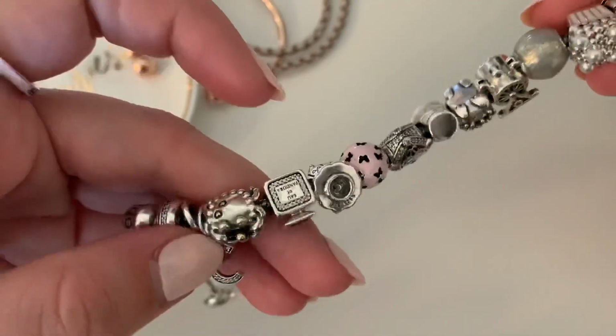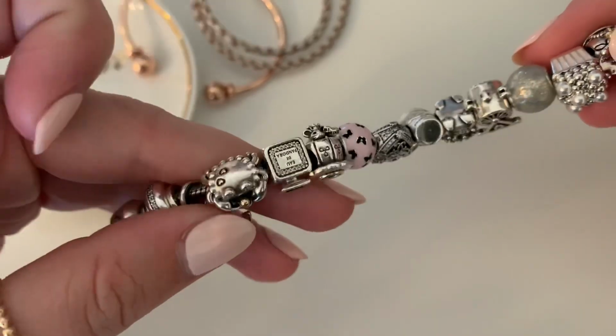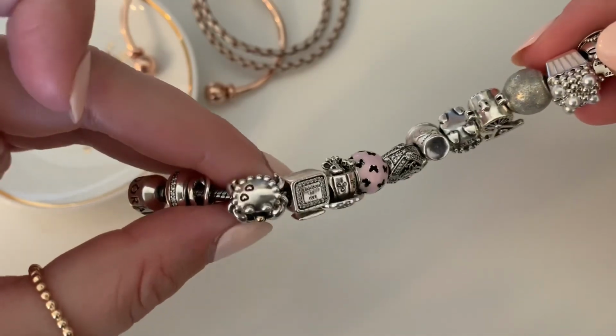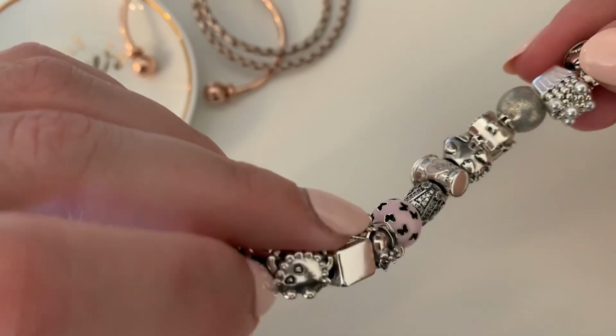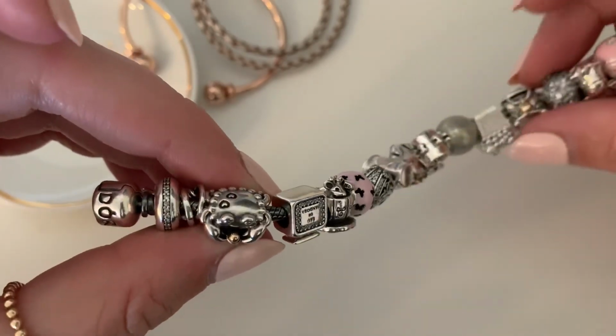Then from there, I have the little two-tone crab with his little pearl. It's super cute, and it's actually a lot bigger in person than I thought it was going to be. I didn't realize it was such a big charm, honestly, but I think it's cute and it has the two little hearts there.